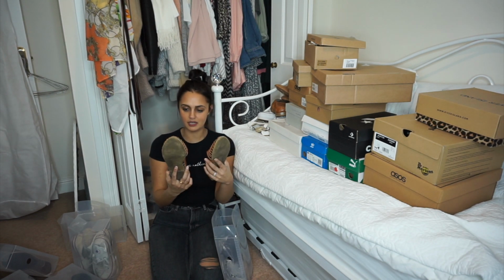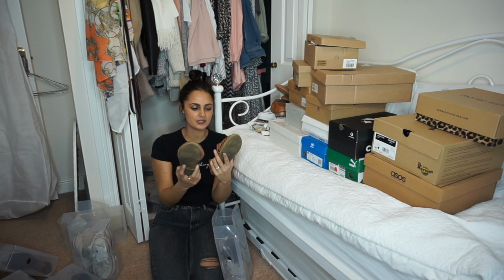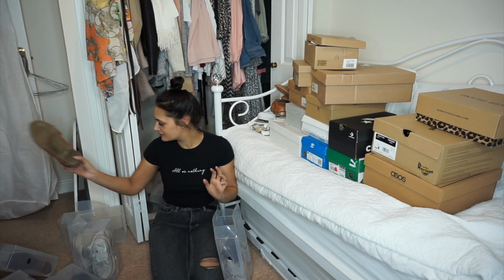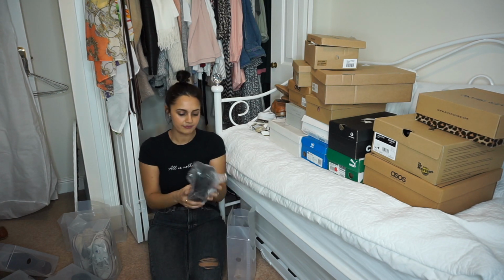I've got some New Look woven shoes. I think I'm going to throw these in the bin. They're actually a bit unloved. They've got to go.